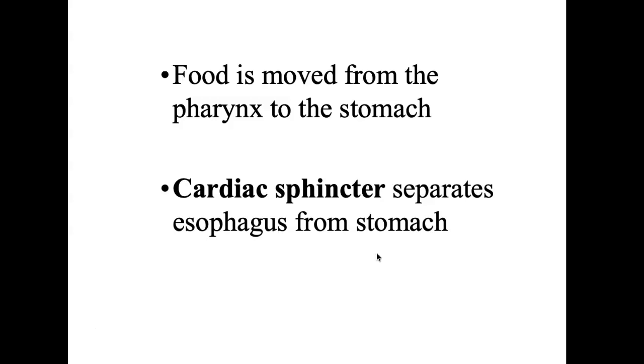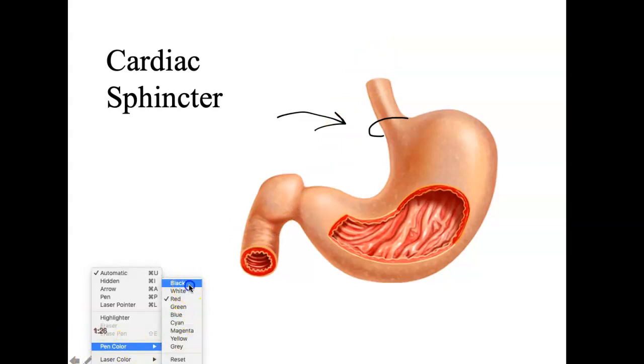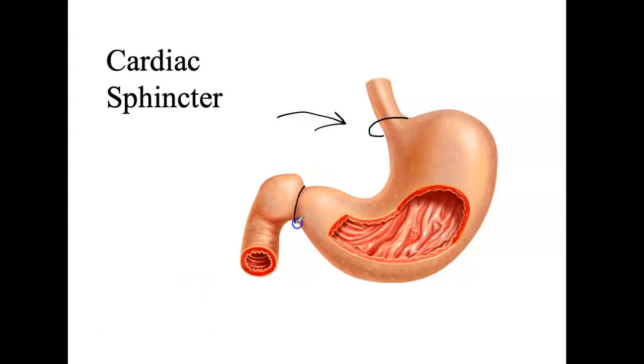Now, we do have a sphincter that is going to separate the esophagus from the stomach. That's the cardiac sphincter because it's in the cardiac region, and we've done this in lab already, so I think you're familiar with that. And there I've circled it again for you. That's the cardiac sphincter. So we have 2 sphincters here. That is going to come up next, but the second sphincter is here.